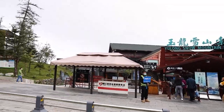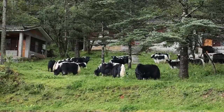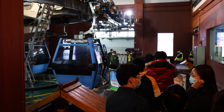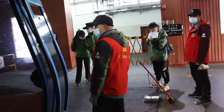So we got to the entrance here now, and you can actually see some of the yaks walking around here. Really cool with the long hair, haven't seen before. Okay, so we're waiting for the cable car. Kind of reminds me of being skiing in the Alps or something. It's gonna be interesting. Guess we're going up that way. Seems like I'm getting my own cabin here. Let's see.